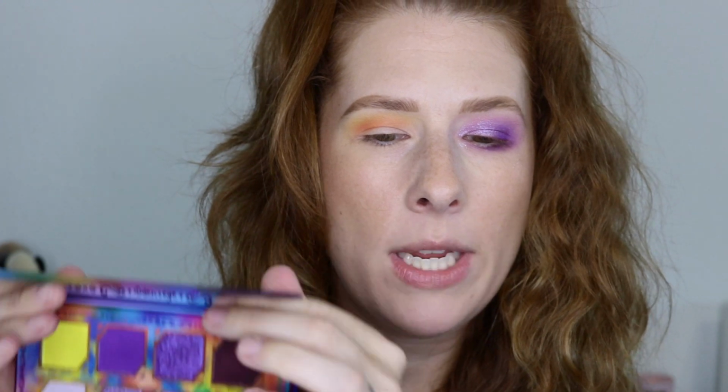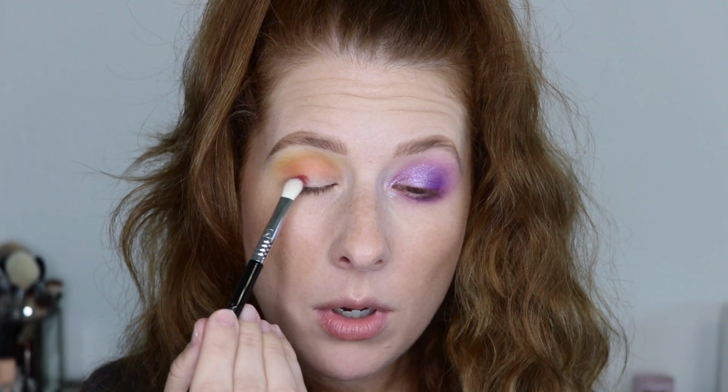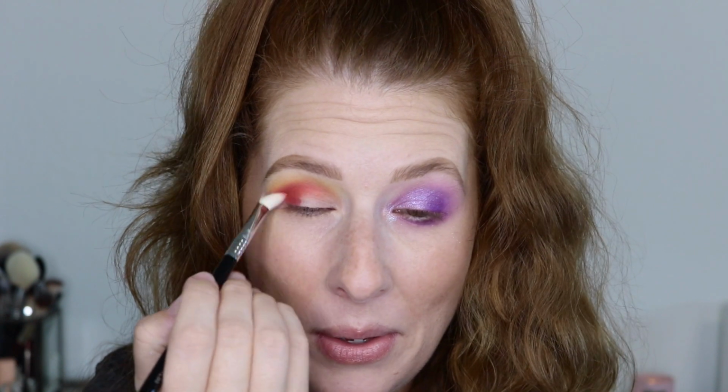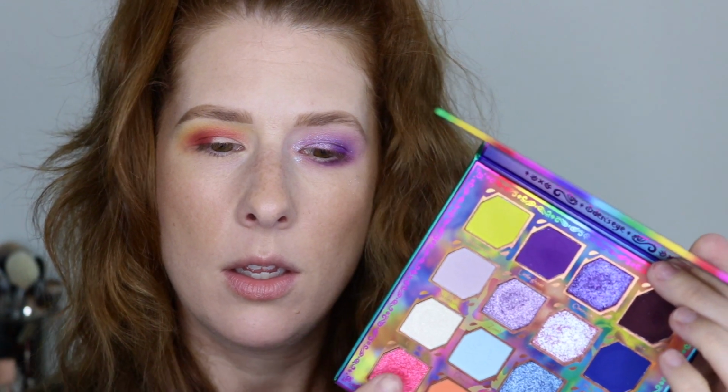Okay, so what I'm going to do is take this small Sigma E27 detailed blending brush, and I want to go into this shade right here, which is Broomstick, and I want to put it on this outer part of my eye. This shade is very pigmented. That shade is super pigmented, by the way. Super pigmented.